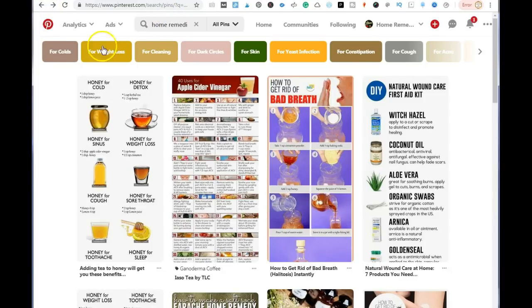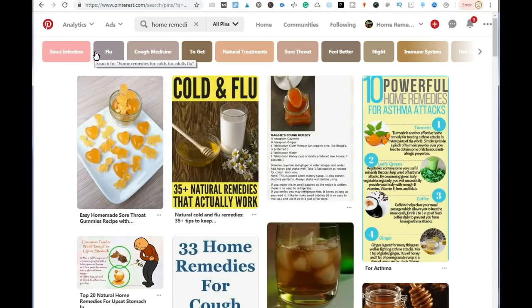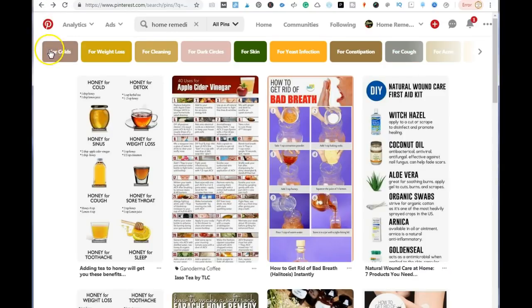So you have home remedies for colds, for adults, and those are your keywords. And if you want to rank even higher, you can add more keywords from here as well. This is very, very important. If you want to start ranking very high on Pinterest and start getting the traffic that you deserve, this stuff is very powerful.